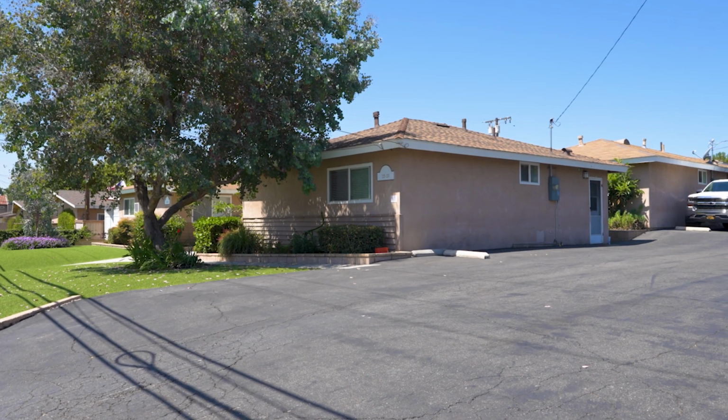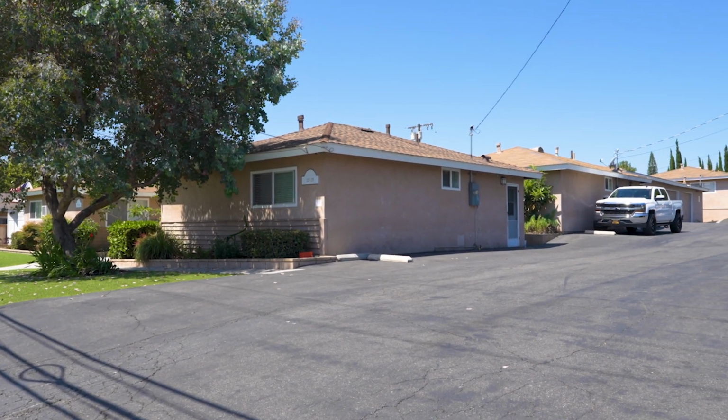You don't have to deal with SB 721 deck inspections. There are no decks. You're not going to have to deal with any soft story or tuck under parking. There is none of that. So it's really set up and designed for a long-term ownership to acquire a low-density, income-producing multifamily property.